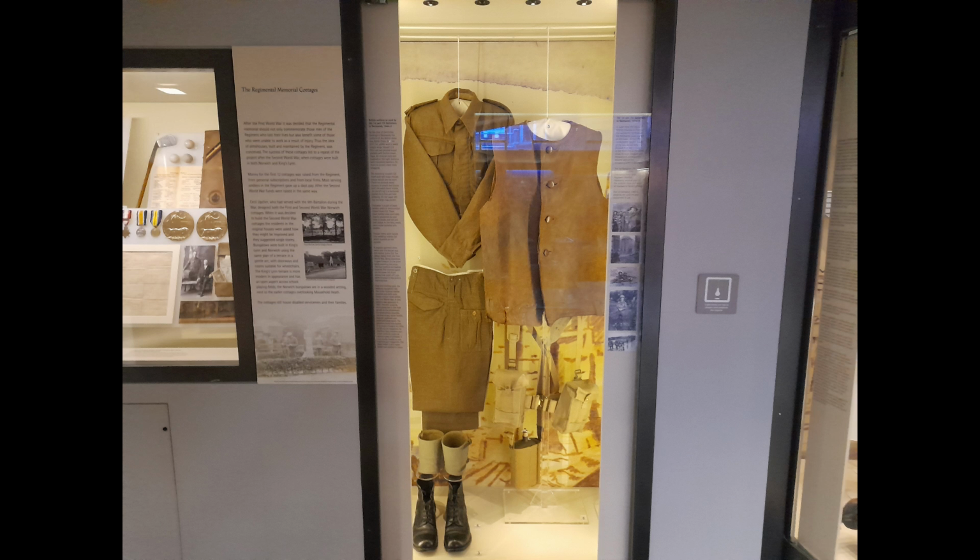Both were to die just 4 days apart. After this, there is a little section on the regiment between the wars, when it became the Royal Norfolk Regiment. It also covers the setting up of the regimental cottages, some of which can be found just outside of Norwich. So one day we'll walk up and have a look at them together.